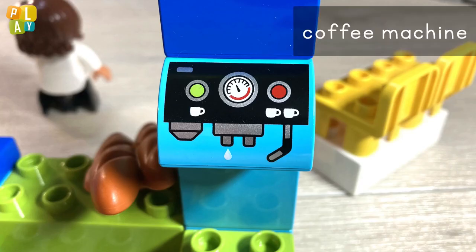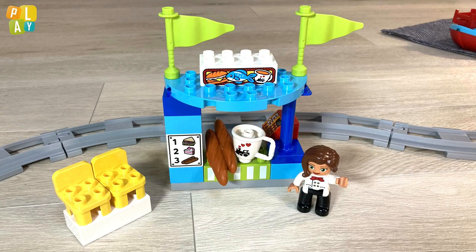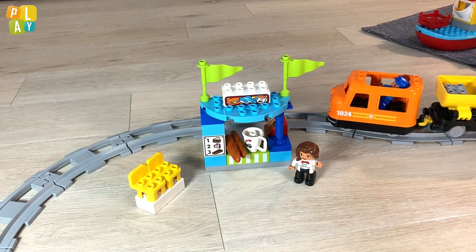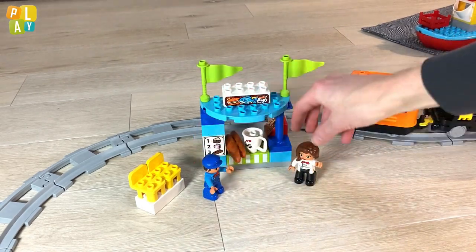This is the coffee machine. And this is the cash register. All of the workers like to come here for a cup of coffee and a snack. Let's see who visits. Here's Bert, the train driver. He's having a cup of coffee.